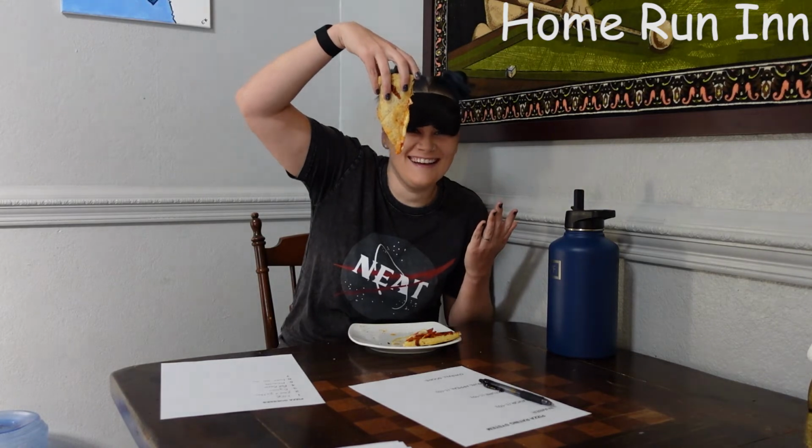Not good. Visual appeal gets a 3. It's like too greasy. What are you? I love that the cheese pulls. If you combined that cheese with all the other pizzas that I really liked, that would be really sick. Kind of ugly and really greasy.